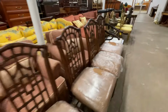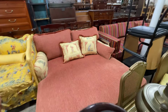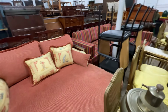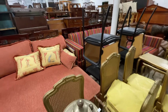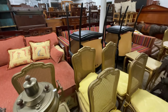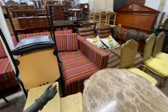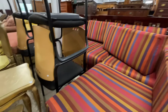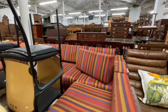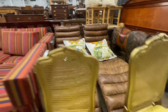Okay, these just came in. That's a no. That is a sale. And then that sofa is an L-shaped sofa, or a sofa and a chair. It can be converted. This stuff just came in. You can't really see those chairs, but those are the sale. Yeah, this right here. See, it comes with an extra cushion. You can make it however you want.